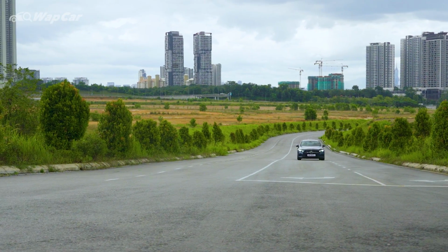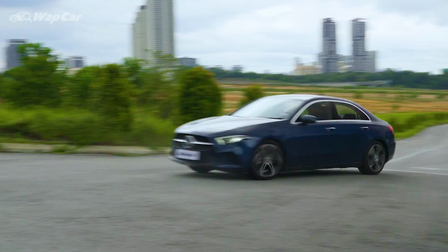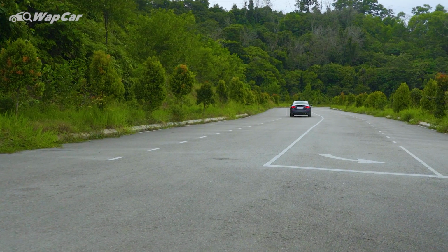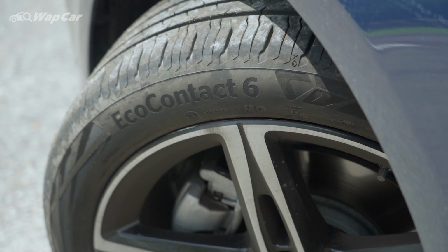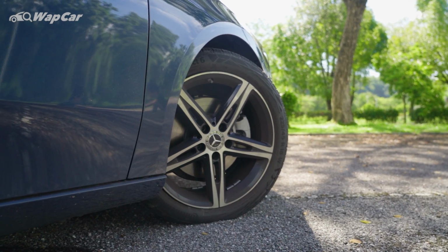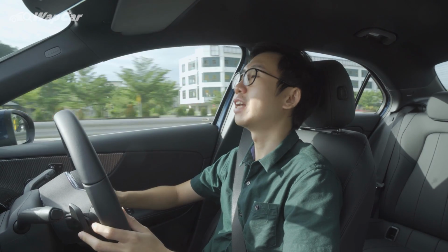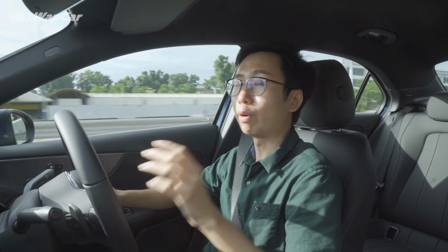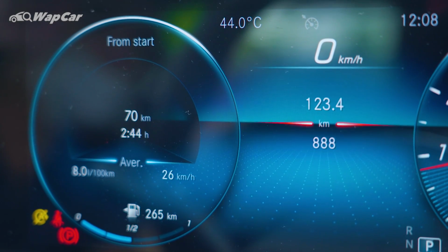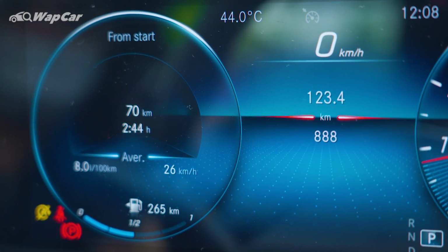Based on a WapCar 0 to 100 test, the A200 will do the Century Sprint in 8.4 seconds. And the only limiting factor are the eco tires, which don't provide sufficient grip when you're setting off the line. Fuel consumption, not too bad, 7.9 liters per 100 kilometers from a box fresh engine. So expect better fuel economy as you clock up more mileage.